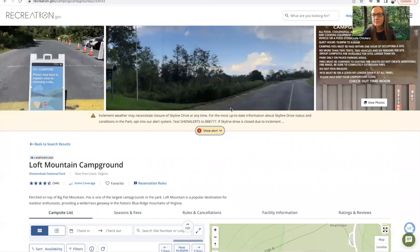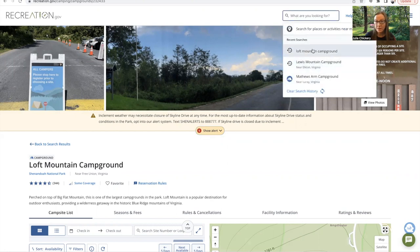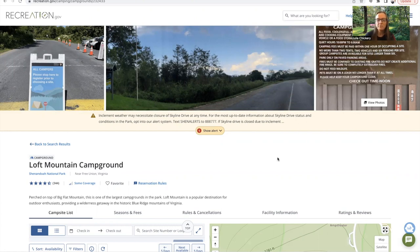So the last thing I want to do before we close this video is I just want to show you a tutorial of what I mean by site selection in recreation.gov and how it really served us well specifically at Shenandoah National Park. Okay, so I am sharing my screen right now, and what you should see in front of you is recreation.gov. And I have already used the search tool up here to get to Loft Mountain Campground. You notice it says near Elkton, Virginia. This is the southernmost campground and my favorite, so I'm going to use it as an example.